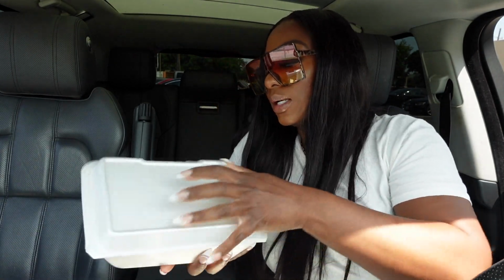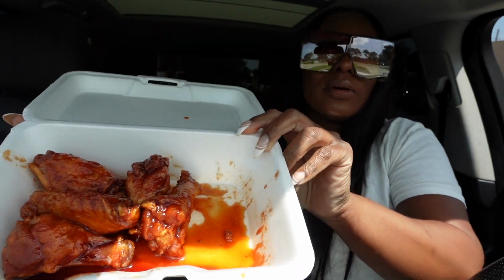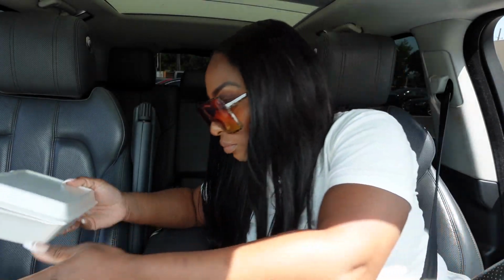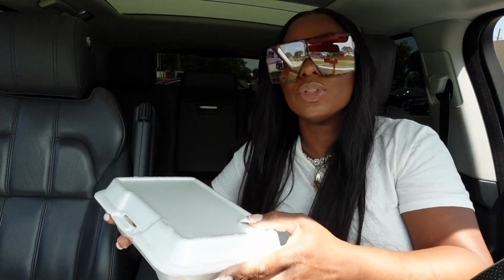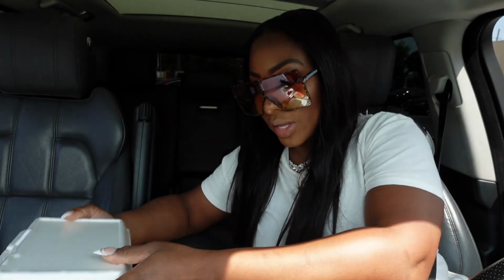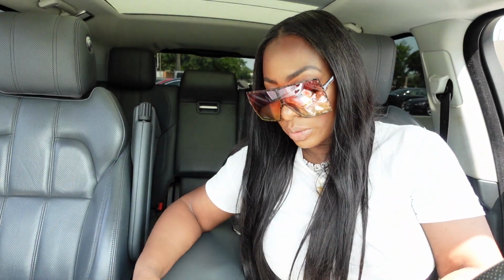This is how the wings look. Oh, he put them in two separate boxes. These are the honey barbecue. Bussin'. I got blue cheese. And then these are the lemon pepper, which are good. They smell so good. And I just got a little Caesar side salad with the Caesar dressing, blue cheese.